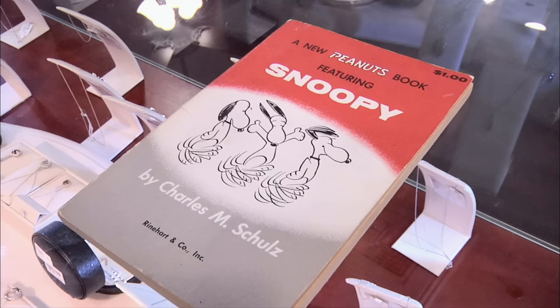The type of person who would buy this book is the type of person who would read the comic strip, which is pretty much anyone who grew up between 1950 and 2000. If Chum did buy this book, I don't think he'd have a problem in the world selling it. It would go like that. All right, so how much do you want to sell it for? What about $3,000.